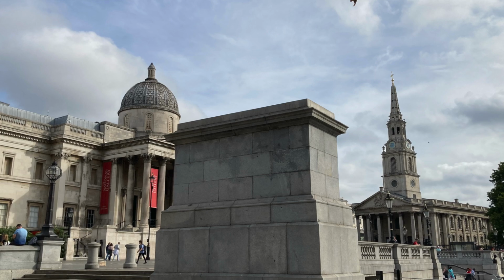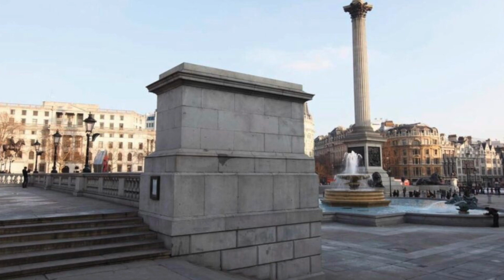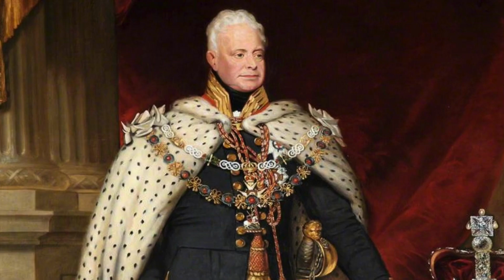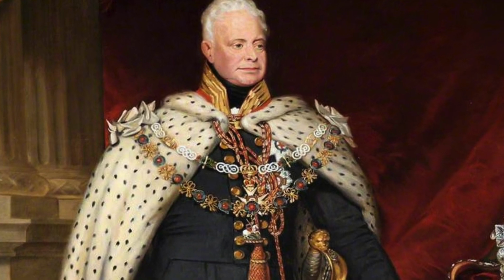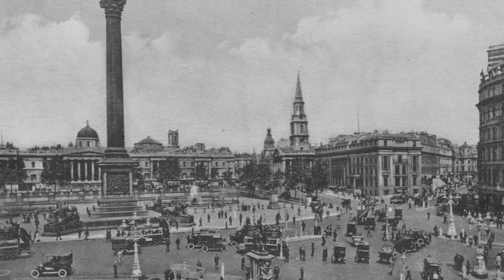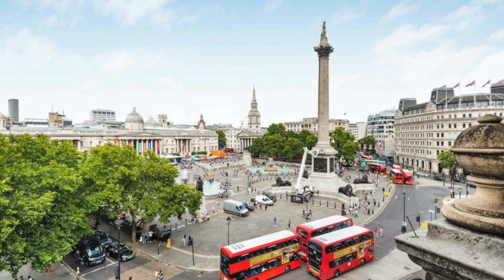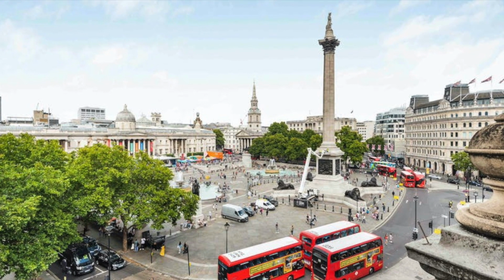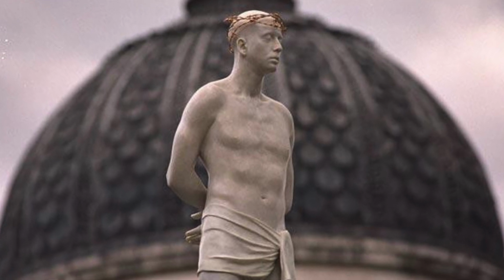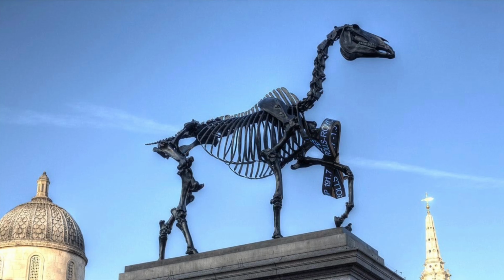Here it is. The Fourth Plinth displays a different piece of contemporary, that means of the now, contemporary sculpture on a pretty regular basis. Now, the Fourth Plinth was meant to hold a bronze equestrian statue of King William IV. But in 1841, the funds ran out, there was no money, and it was never completed. And it stayed empty until 1991, when the Royal Academy was given the job of putting something on this spot. And the decision they made has changed the square and given us Londoners a lot to discuss.